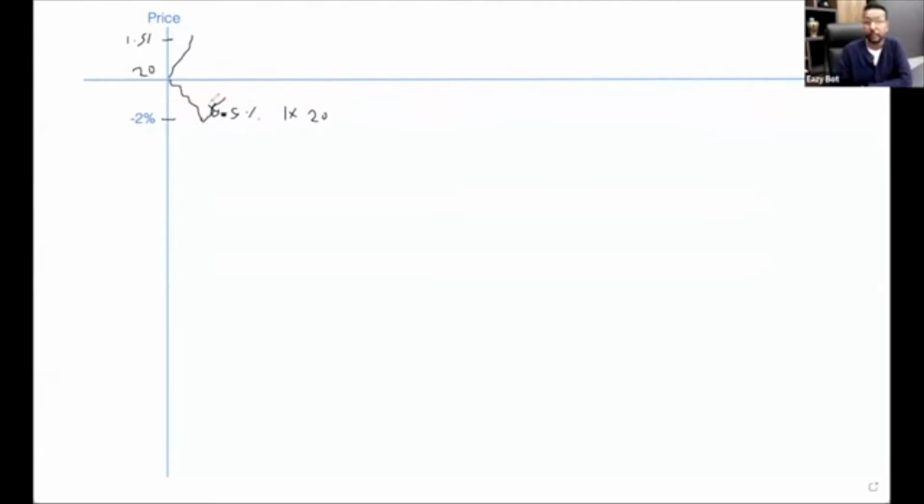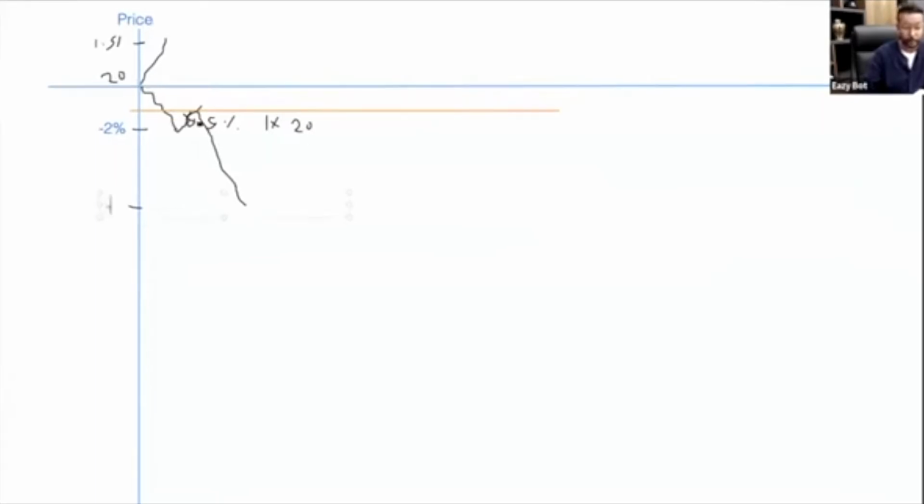Let's say the market did not cross that and the market actually kept on dropping, straight down. At the price of minus 5%, right now this is the setting. This is all customizable, guys. You can customize it the way you want. At the price of minus 5% it is going to initiate an additional order. But that order also requires a pullback of 0.5%. Then it's going to buy here.